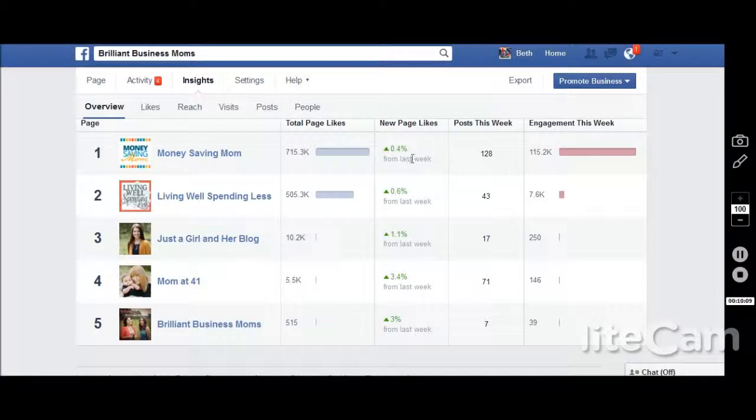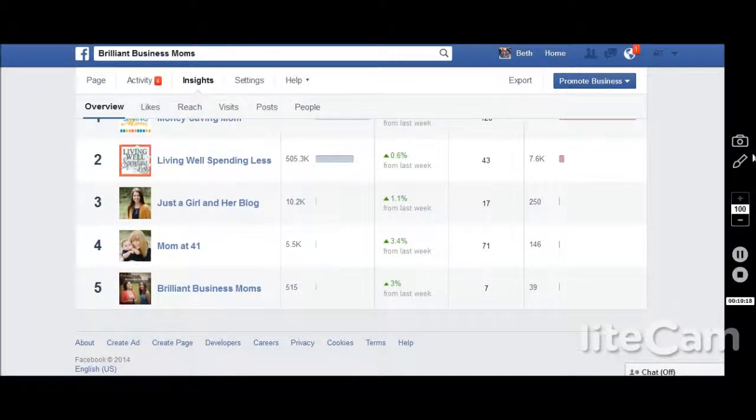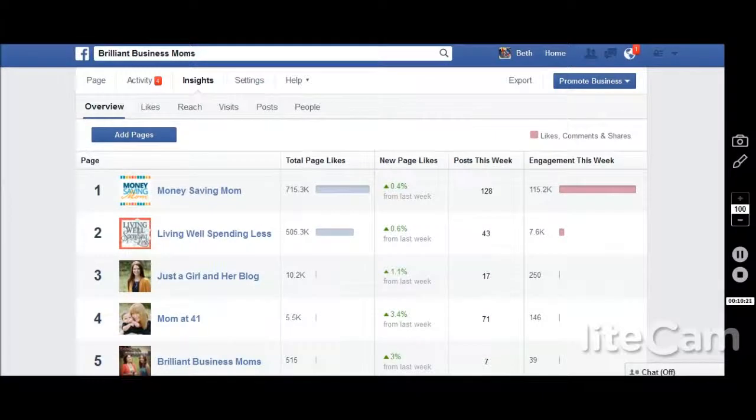And as you do get bigger and bigger, Facebook starts suggesting you to other people for them to like you and things like that. So it really is this snowball effect. So don't get discouraged. Just keep going, okay? Okay, so that's one. That's how you would go in if it will let you add pages and see their best posts and then share right from there.